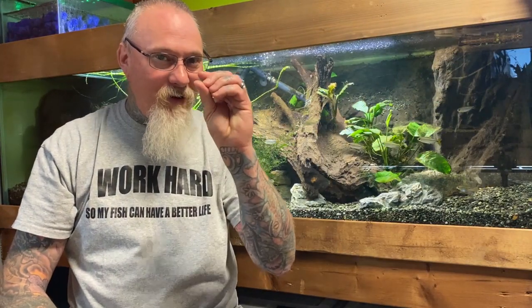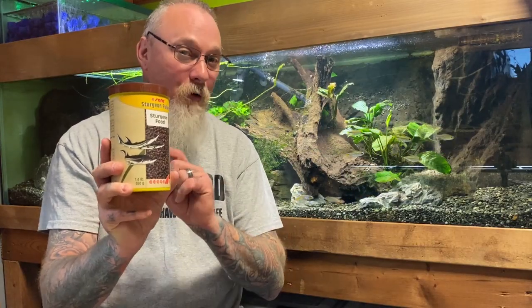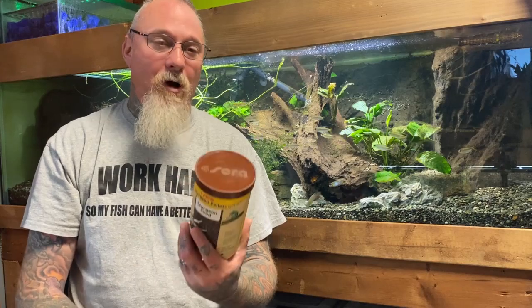But how many of you guys keep sturgeon? Probably a very, very small amount. Maybe none of you have ever kept a sturgeon before. However, I've been told at Spencer's Warehouse, this is probably the most food dense, the most nutrition-packed protein food that he sells, short of going to frozen food. And the one thing that he uses it for is newly imported predators.